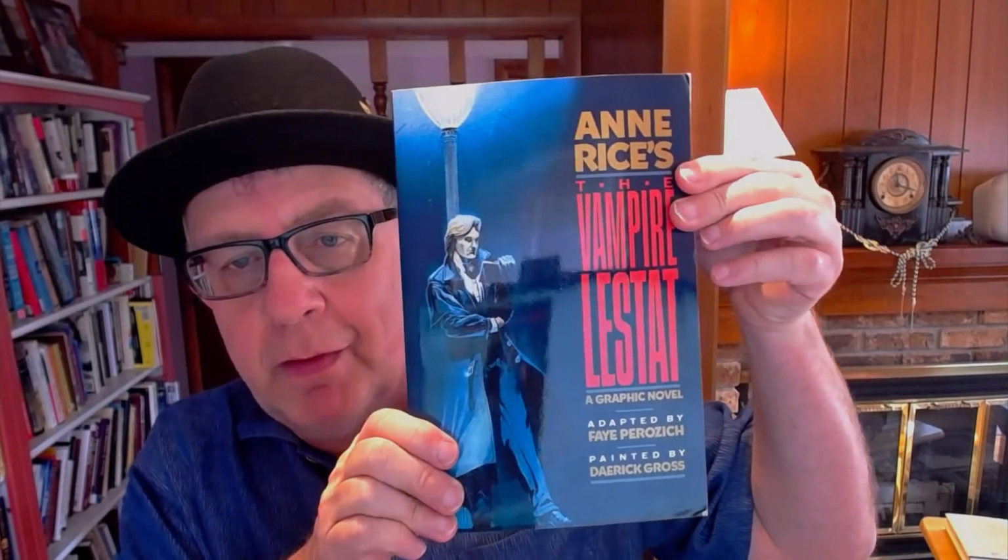I wish I had the rest of the Anne Rice Vampire series in graphic novel format. I might have to scour the internet to see if they're around. So anyway, that was The Vampire Lestat, graphic novel by Anne Rice.